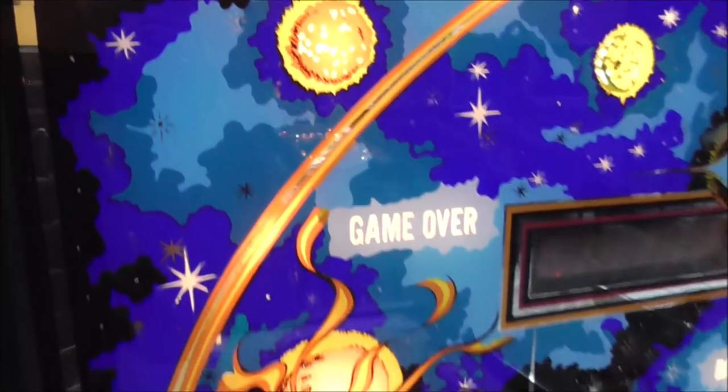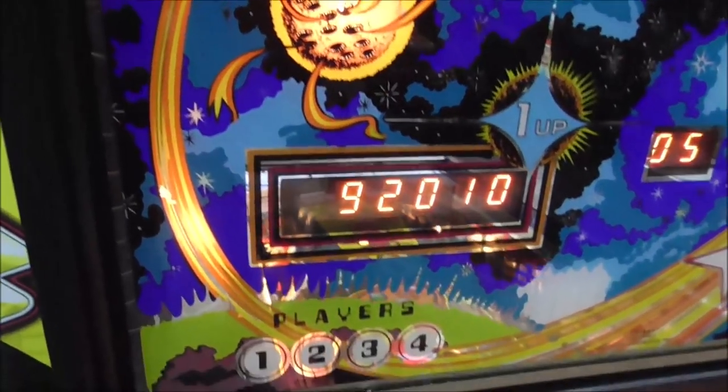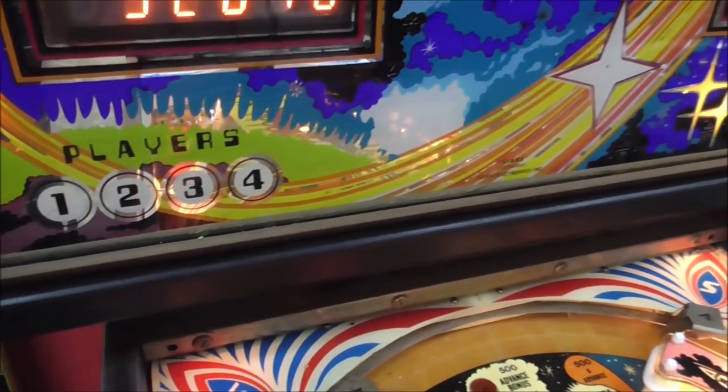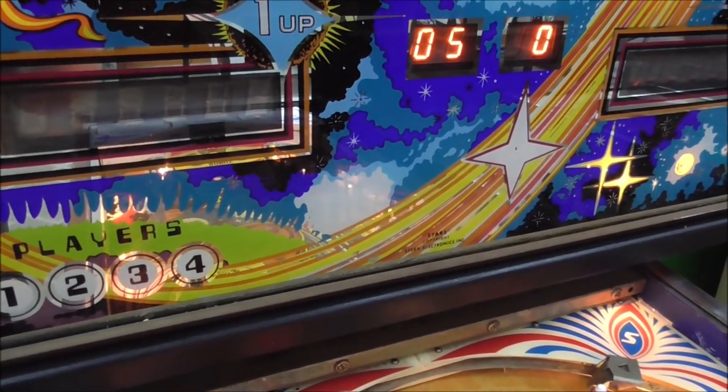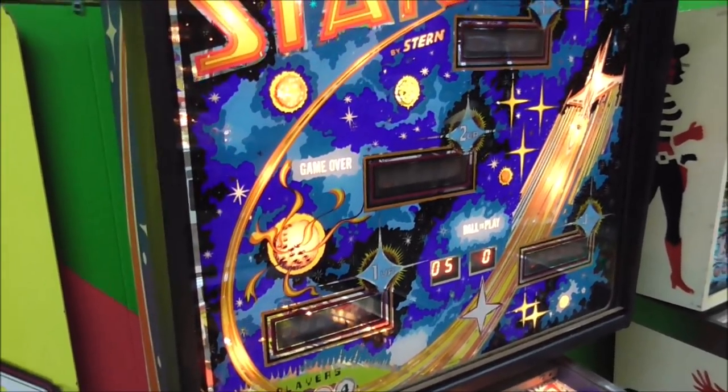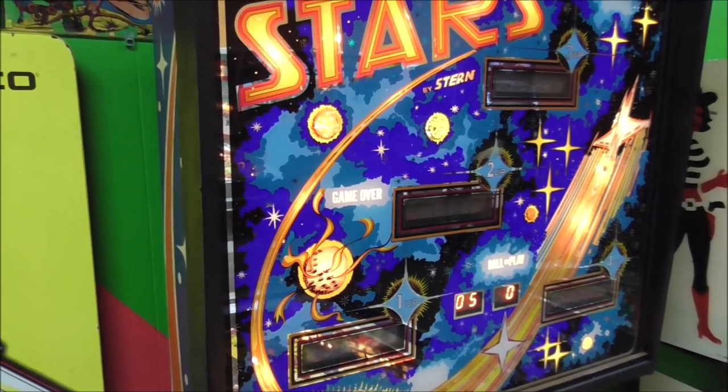You've got a red. You've got a black that needs to be silkscreened on. The mirrored finish has to be silkscreened on. And then you have this kind of purplish salmon looking color down here. And that's it. They got away with just that. It looks like a lot's going on, but it's really just a few colors.